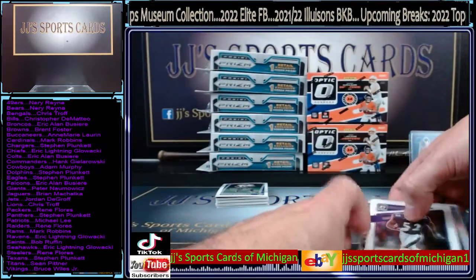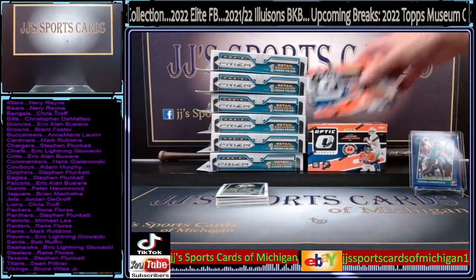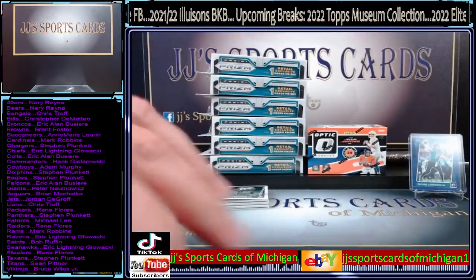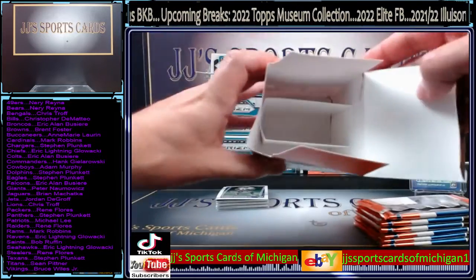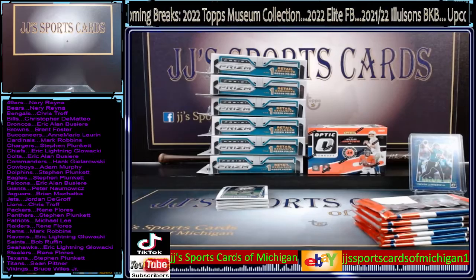Yeah, that purple, you know, it is out of those blasters, so you probably will see a decent amount of them. It's not numbered or anything, but it's still a nice looking card. Better than a base. Better than a base. Whoa. As I throw the box at the camera. That's cool. At least I didn't hit it. Didn't really throw it. Slipped out of the hand.